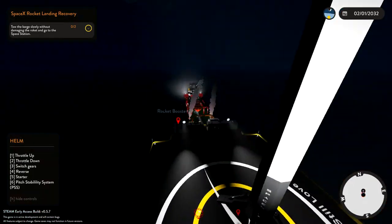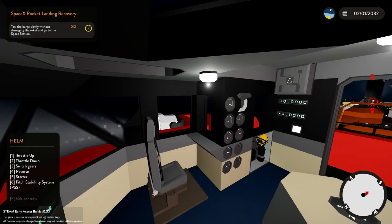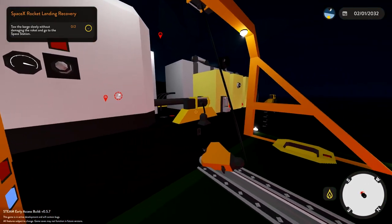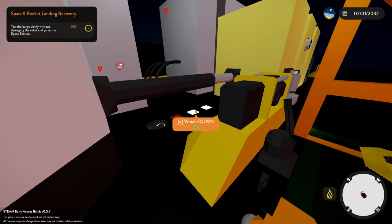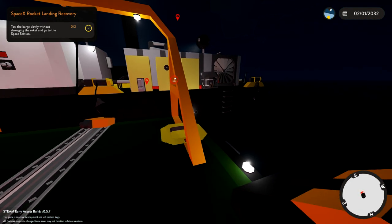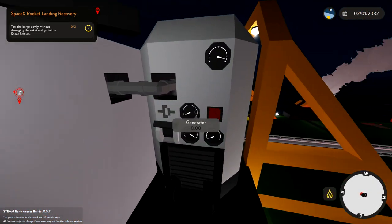All right, okay, let's slow this down and have a little look underneath. We are spinning like crazy. Yeah, this isn't going well. We're not towing it very quickly. In fact, I don't think we're towing it at all. It wouldn't be attached to us like this. There's no way. What does it do when I turn it on, by the way? What does it do?